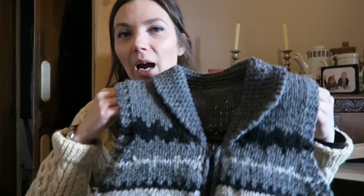I'm not a big purler, if I can avoid it, but I actually did this back and forth because it was two strands of Arden, so it was like chunky weight, it wasn't too bad to do the purl rows back, they went quite fast. But I love this vest and I wear it the whole time, and I am kind of working on a design for another vest like that.